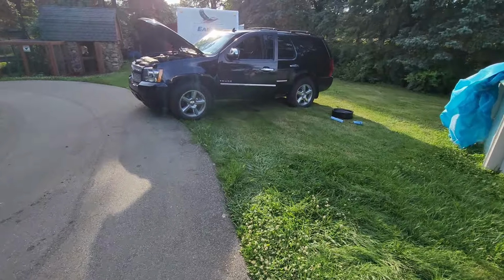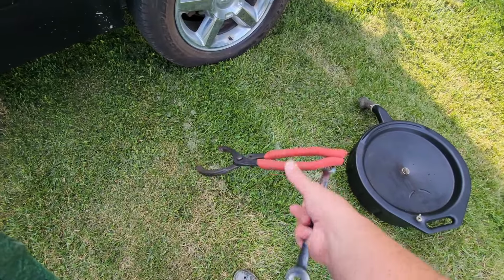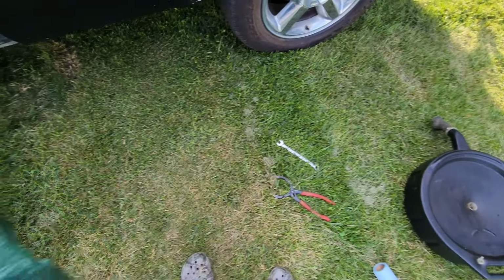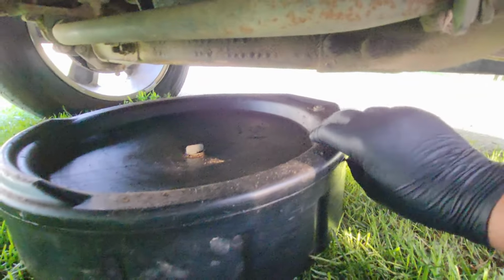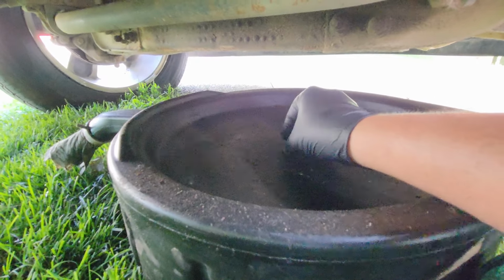Well, here we go. Let's change a little oil. Got a filter wrench, and I'm thinking it's a 15 for the drain plug. And I have my tick suppressant here. So something that's very helpful is if you actually unscrew this first.